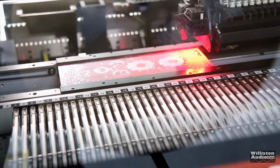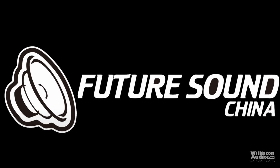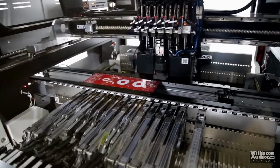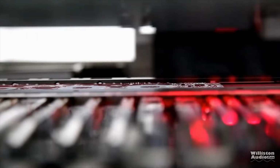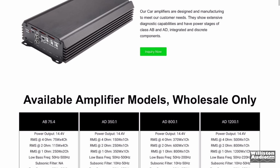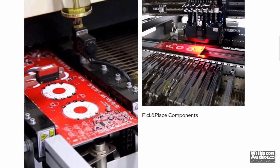Now, these amps are most likely made by the same OEM that makes SKAR Audio, which is called Future Sound of China, or China Future Sound. And this is just some video from their website showing how their amplifiers are made, the automated process, and most of the components being put on the amplifier, that type of thing. So what I'm getting at is, if you're looking at buying a SKAR Audio amplifier, then this is pretty much exactly the same. So why would you spend money for the name brand of SKAR? Well, there are some reasons, and I will get to that later in the video.